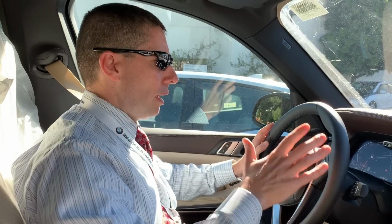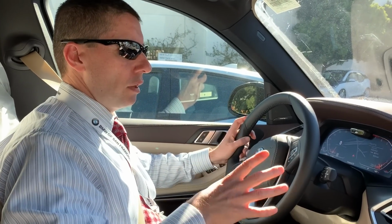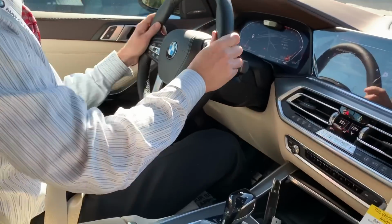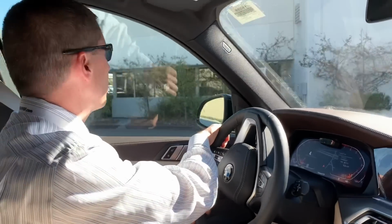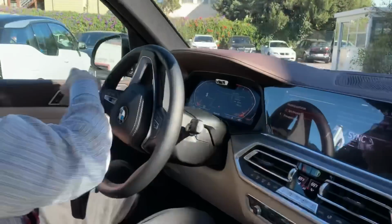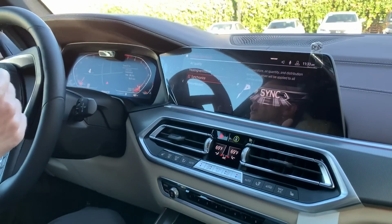Hey, this is Miko. I'm in the new 2019 BMW X5, but what I wanted to show today, this car has the Parking Assistant Plus, which is the latest version of the BMW parking system, and we are going to test it. So there are three things. There's the parallel parking, there's perpendicular parking, and there's when it retraces its own steps. This is a new thing.